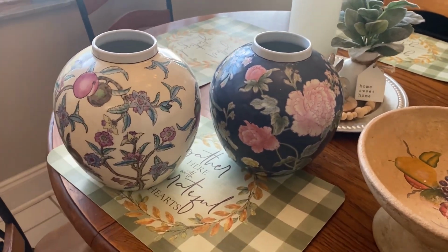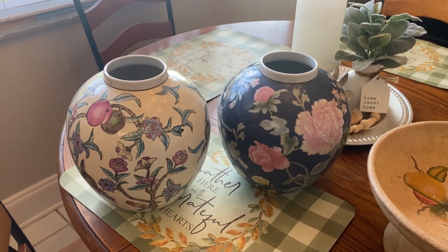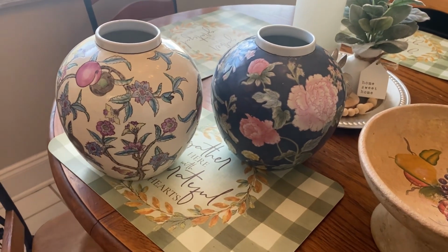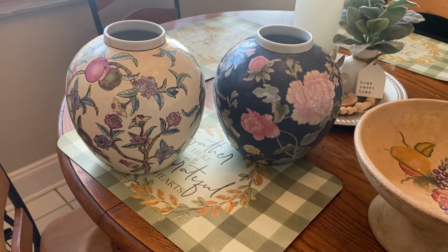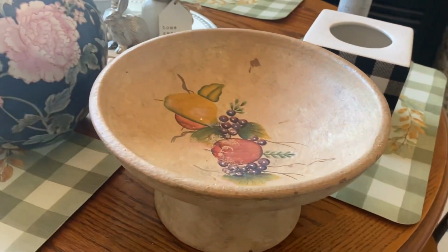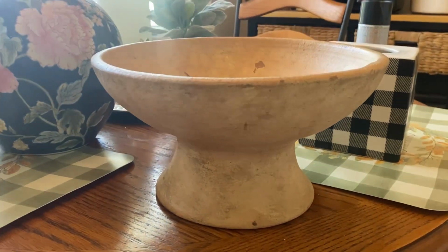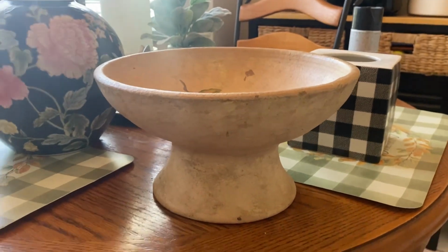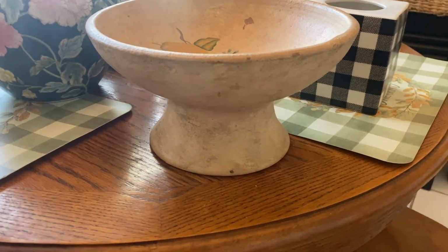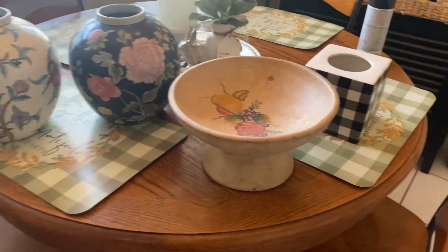Here are the two vases. I got the one on the left for $10 at Goodwill and the one on the right at a Mustard Seed thrifty for $8. And not to judge, but I don't think the Asian multicolored look is in anymore. And this vessel I got at Goodwill also for $10, which again, thrift shops are so overpriced these days. 5 or 6 years ago, that would have been $2, right? But that thing is a heavy clay.